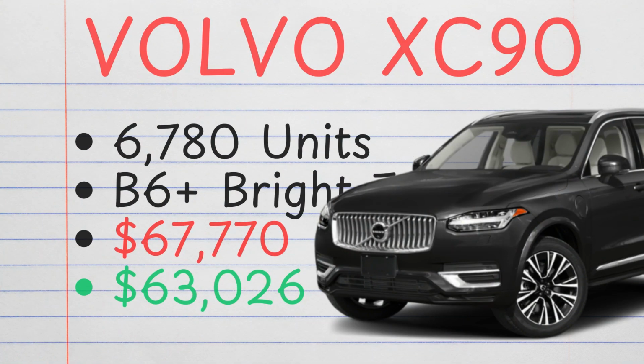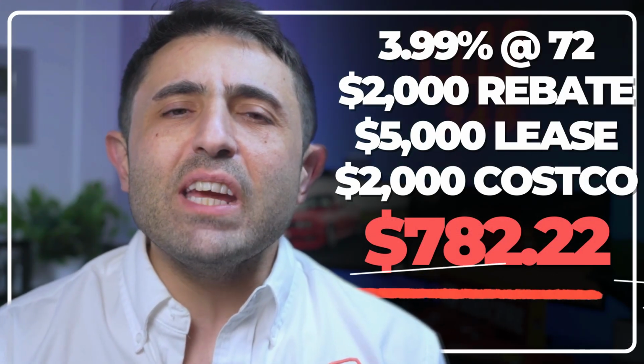Next is the Volvo XC90. Volvo currently has about 6,800 XC90s in stock, with a large chunk being the B6 Plus bright theme 7-passenger all-wheel drive. The one I've got picked out has an MSRP of $67,770 and targeting 7% would land us a lease payment of $782 a month.